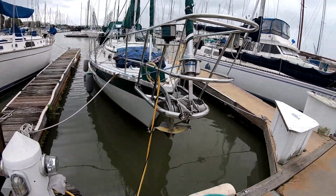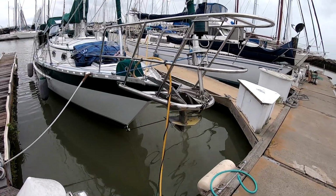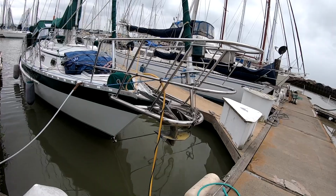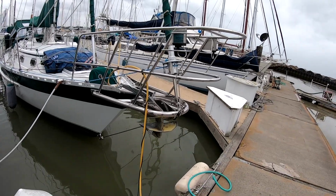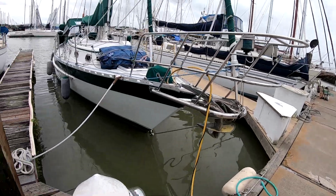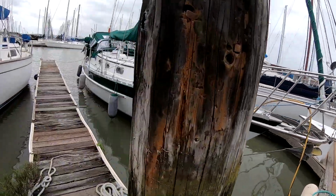Spade anchor. Just gave it a little bit of an update. I replaced the shackles and cleaned the chain, painted new marks on it, painted some of the rust spots on the anchor. It'll last for a little while.